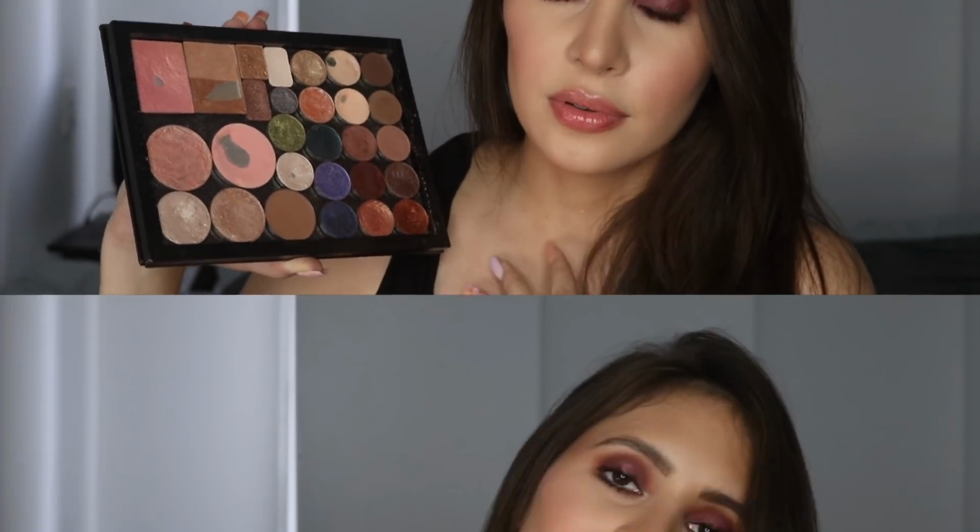This is the Naked 2 palette, and this is my favorite Naked palette. I don't have the Naked Heat or the Naked Cherry, but I've had the rest of them. And this was the first one that I got, and it's by far my favorite.